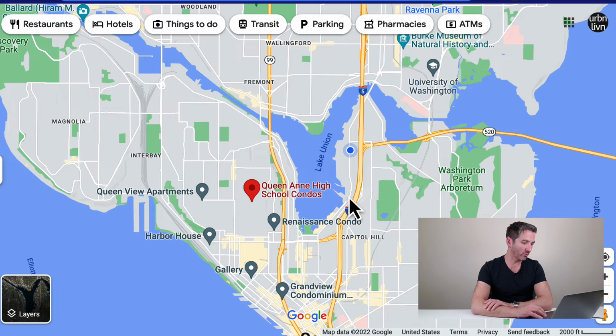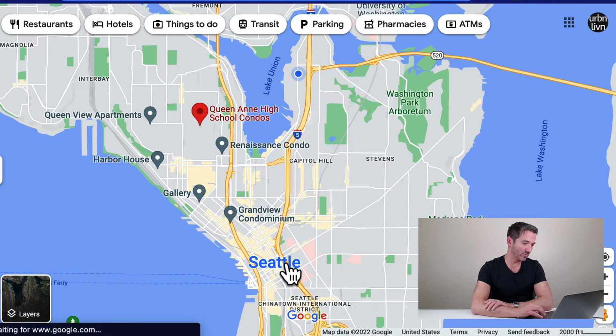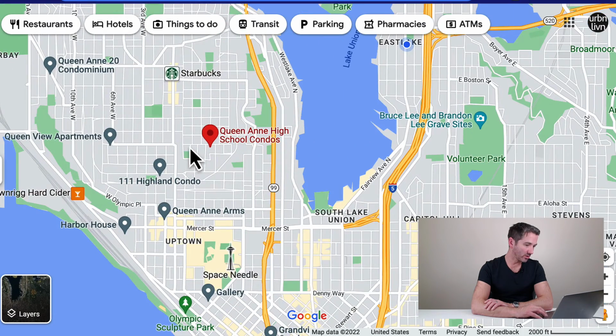Now let's just talk about where Queen Anne High Condos is. So here it is at the top of Queen Anne, and you can see it's really close to downtown Seattle, as we saw in those photos. Then you got Belltown over here, Lower Queen Anne here, and most of your access will probably be over here or over here. But then also you're close to Lake Union, South Lake Union, so sort of a good position if you're working or you want to socialize anywhere in this greater downtown area. So zooming in on it.